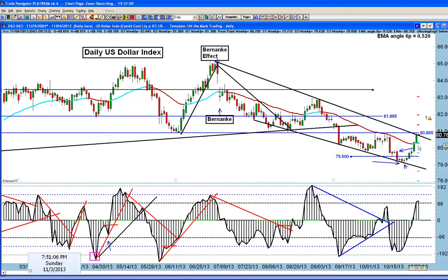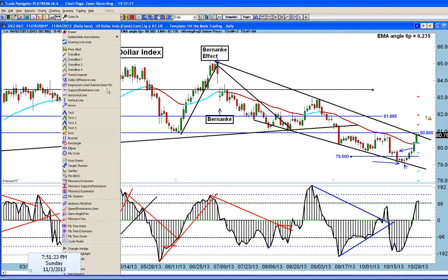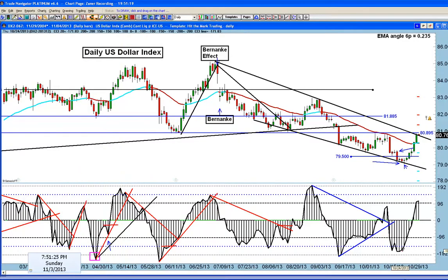Now, we had speculated we would be running up here to the 80.89, 90 area. We've done that, okay? And now we've got our momentum indicator turning down a little bit. So what I want to do is just draw a line here. Just be in awareness, that's all.